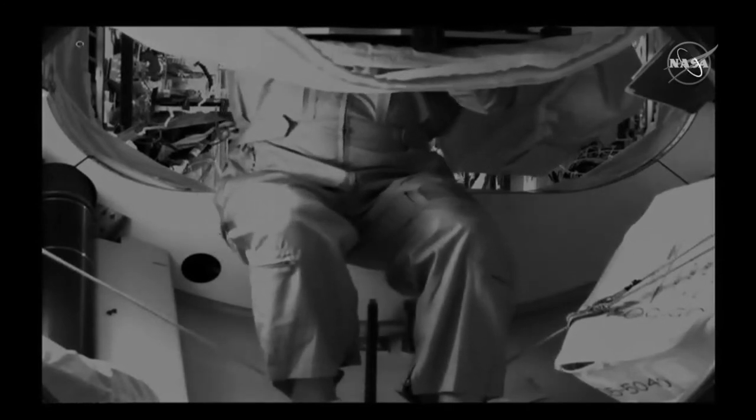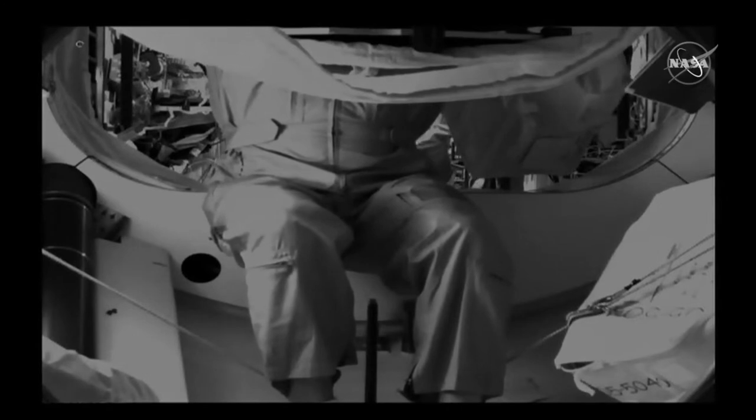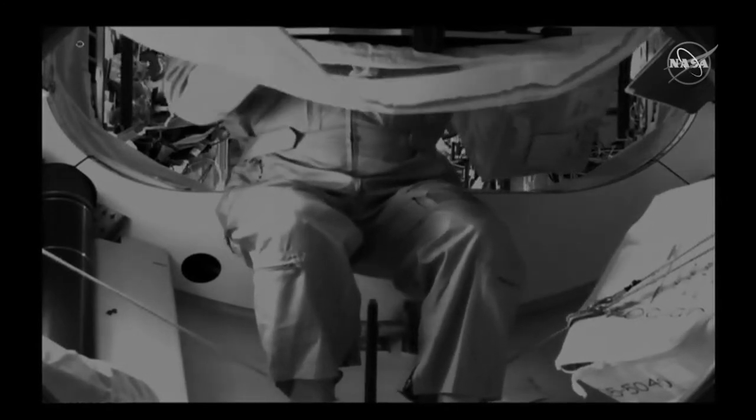Be sure to stay tuned in at 12:15 p.m. Central Time, 1:15 p.m. Eastern. We'll start a welcome ceremony, officially welcoming Bob Behnken and Doug Hurley aboard the International Space Station to join the Expedition 63 crew.